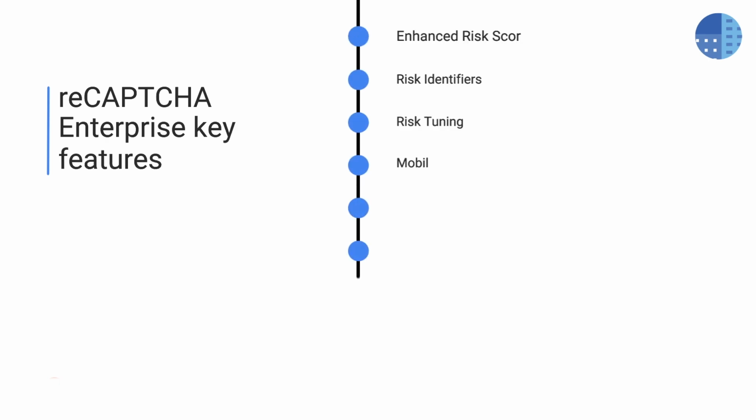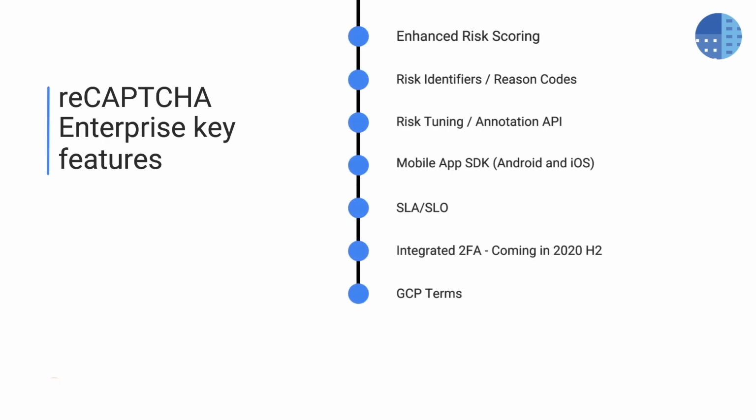reCAPTCHA has been defending millions of sites for almost a decade, and the reCAPTCHA Enterprise service builds on this technology with capabilities such as two-factor authentication and mobile support designed specifically for enterprise security concerns.